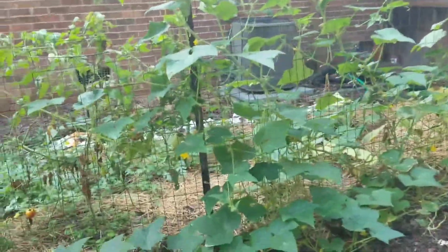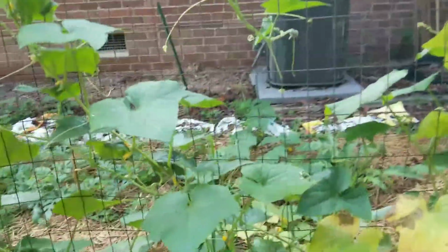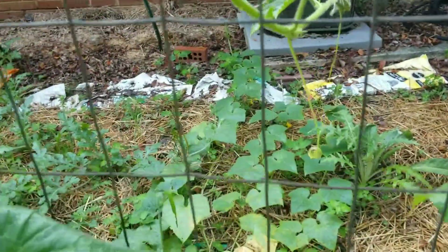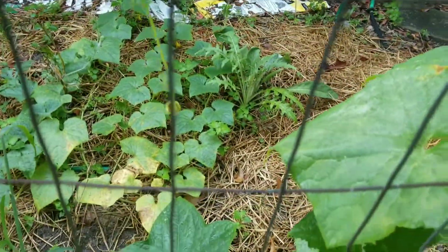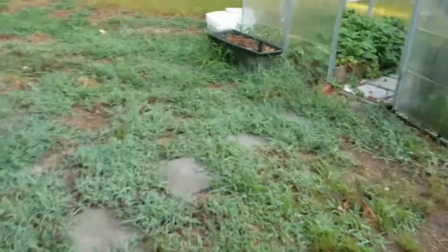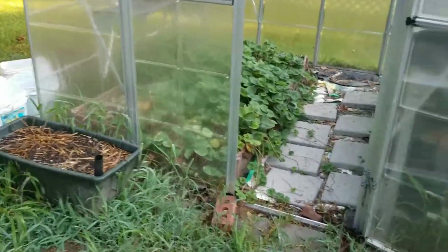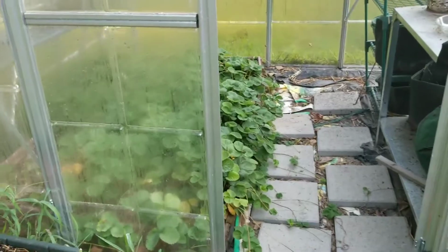Lots of fun there. And I'm trying a new plant this year. It's an artichoke. I'm not sure how that's going to go, but that's an artichoke right there. I'll keep you posted. And then our greenhouse, again, pardon the overgrown nature of my yard.